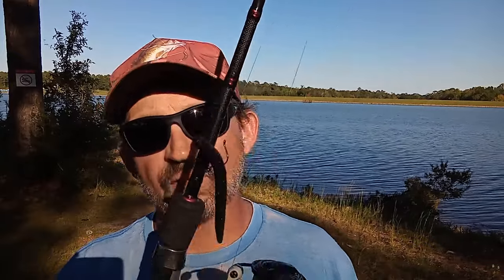So this guy right here, this is going to be one of the main tools that I'm picking up whenever I'm working a sunny piece of structure. And that's what we're looking for. We're looking for those sunny pieces of structure: northern bank, western bank, and then eastern bank in that order, right? And when we find those spots, we're going to pick them apart with something like a wacky rig.